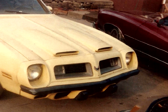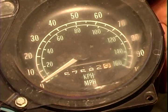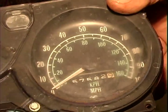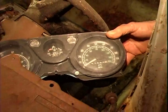This car was a 75 and I took it apart in 80 or 81. Got the original odometer still in the car with 57,582 miles. That would have been what was on it when it was taken apart.